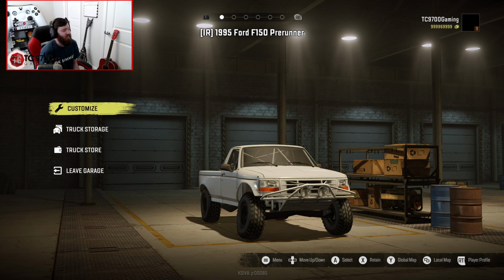Now, this truck has a staggering amount of detail put into it, from the suspension, to the tuning, to the engine, to the interior. Lots of amazing stuff going on here. So, let's go ahead and jump right into it.